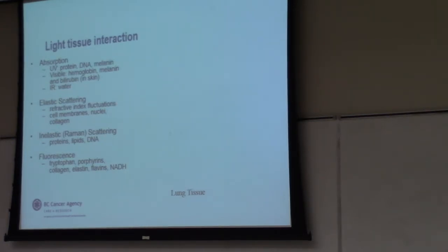They can also be elastically scattered due to differences in refractive index by the cell membranes, nucleus, and collagen. They can also go through Raman processes, where proteins, lipids and DNA are Raman active scatterers. And it can also go through the fluorescence process with lots of endogenous fluorophores such as tryptophan, porphyrin, collagen, elastin, and also this important enzyme cofactor called NADH.